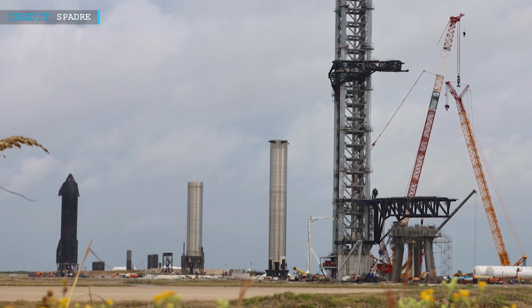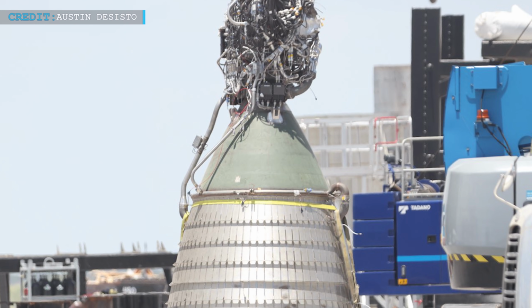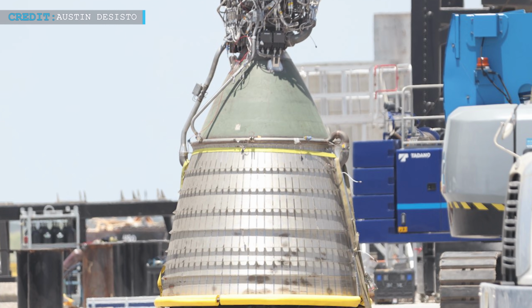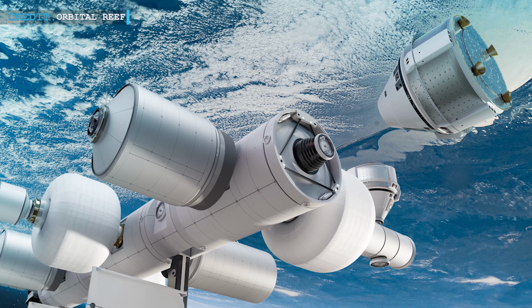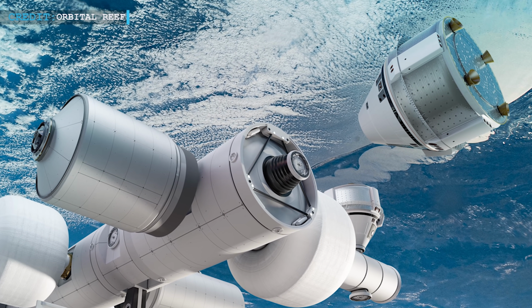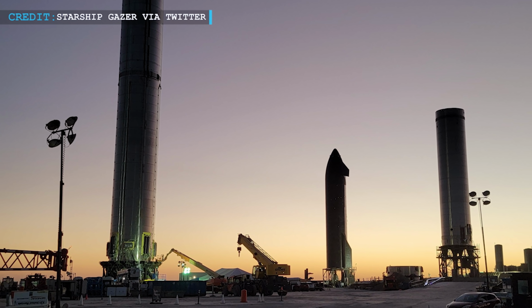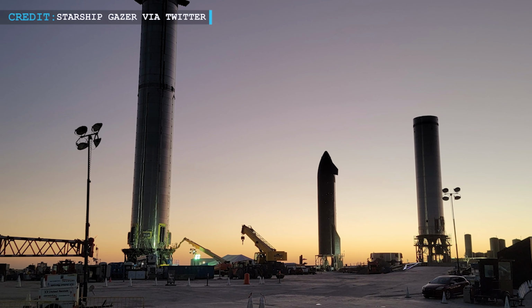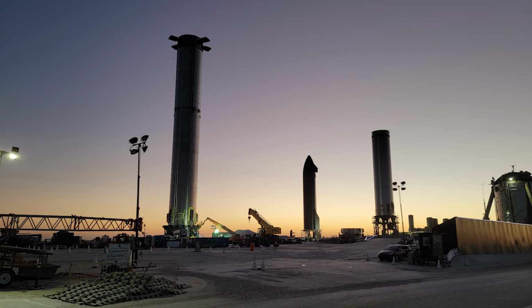Today we'll start with SpaceX's preparations for BN4. Then we'll discuss the rolling out of the two Rvac engines. We'll end with an update on Orbital Reef, a commercial space station project of Blue Origin and Sierra Space. Let's get started with SpaceX teams also working on Super Heavy Booster 4 to prepare it for upcoming major tests.